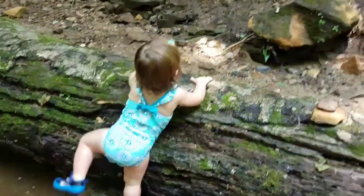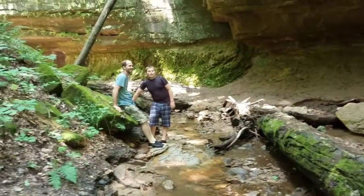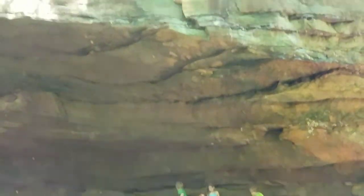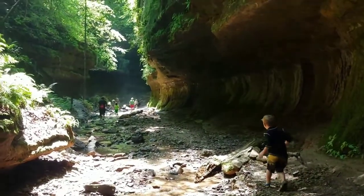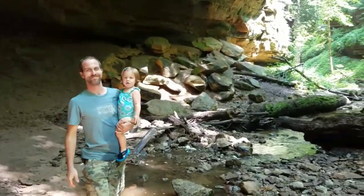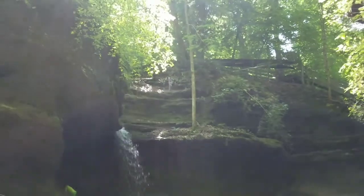And my wannabe mountain goat. And two people who are along for the ride. There they are. Hey, up here, Jacob. Yeah, come join the ship. We found another waterfall. Let's go see the waterfall. Look at the spider web.